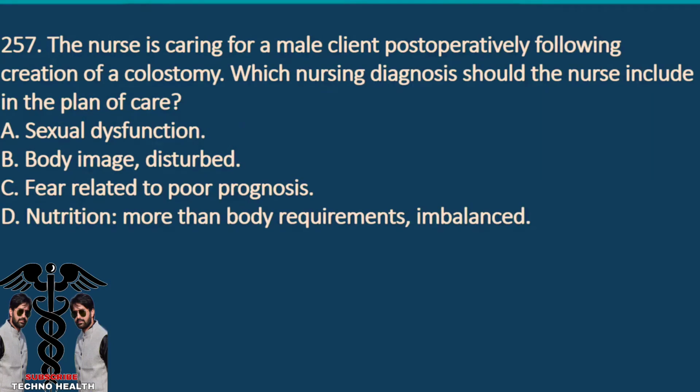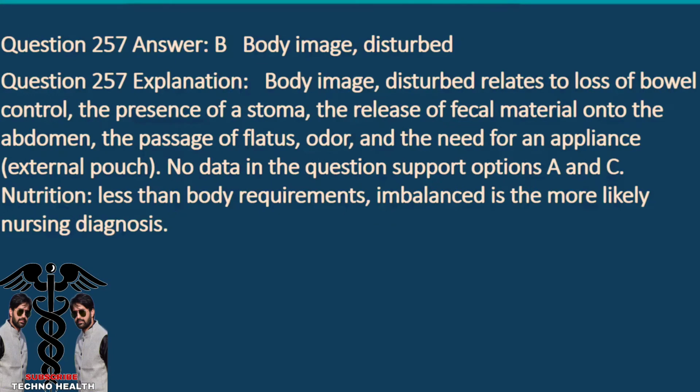Question 257. The nurse is caring for a male client postoperatively following creation of a colostomy. Which nursing diagnosis should the nurse include in the plan of care? A. Sexual dysfunction. B. Body image disturbed. C. Fear related to poor prognosis. D. Nutrition, more than body requirements, imbalanced. Question 257. Answer. B. Body image disturbed.